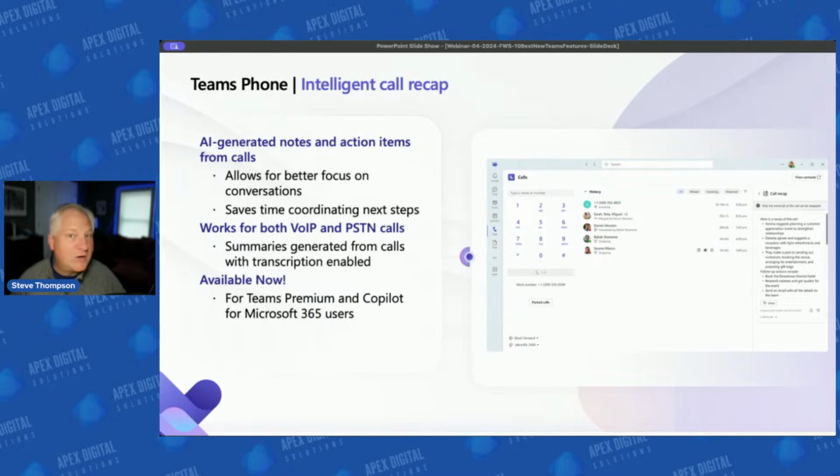Works with both VoIP and PSTN calls. It is a Teams Premium and Copilot feature. Like I said, there's going to be more and more differentiation between the M365 suite of products, whether it's E3 or M365 E5 or Office 365 E3, Business Premium and Business Standard, Teams as a standalone, Teams Premium, Copilot. There's going to be more differentiation, and a partner like Apex Digital can really help you navigate that world.